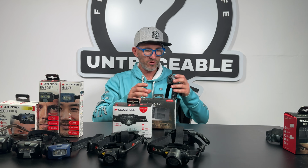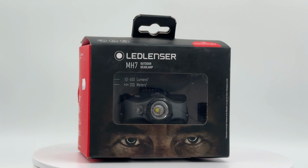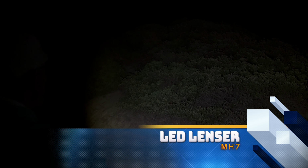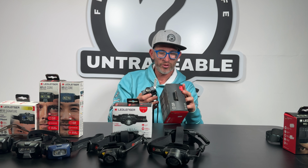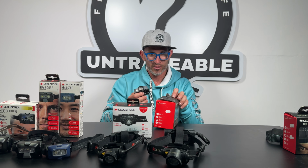The MH7 is a little bit bigger than the MH5. It comes with a 3 strap, which I like, the strap over the top of the head as well. But more of a heftier unit. It puts out 600 lumens on boost, has a beam distance of 200 meters, and a runtime of 7 hours at 400 lumens, which is a really long time. This is something you'd want to look at for fishing, where you want about 6 to 8 hours out of a headlight to fish the whole night. And it weighs in at 129 grams.